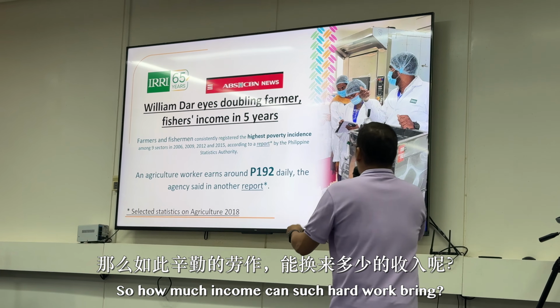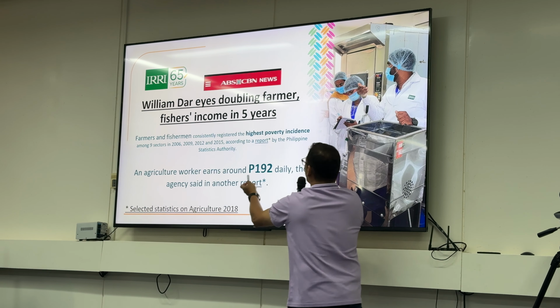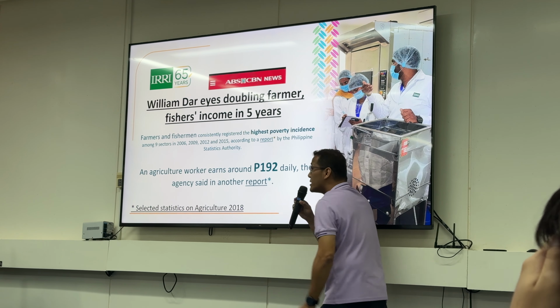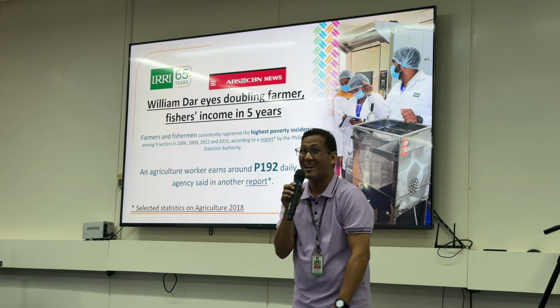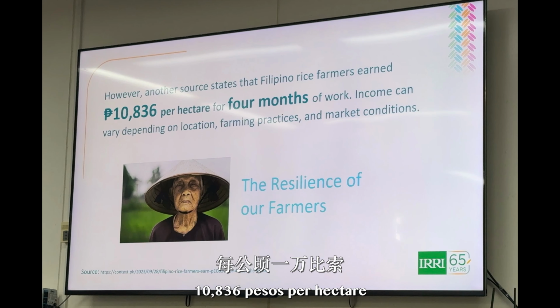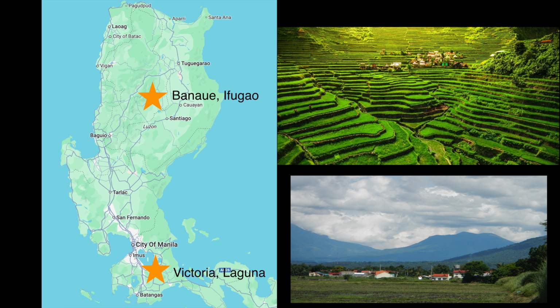So how much income can such hard work bring? Reported between these years, an agricultural worker earns around 192 pesos. How much is that? Is that like $2, right? 10,836 pesos per hectare. It's less than $200. To understand more, we visited 2 villages in the Philippines to interview farmers, Victoria, Laguna and Banaue, Ifugao.